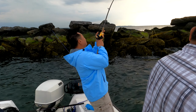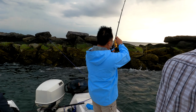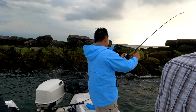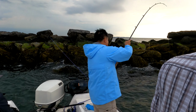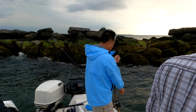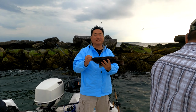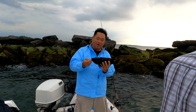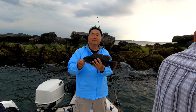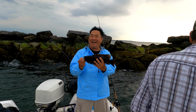Oh yeah, this is a monster. Oh wow. Barely make it. It's a monster compared to the last couple of ones we caught. Yeah. No, I take it back. This is a monster to Ming's standard.